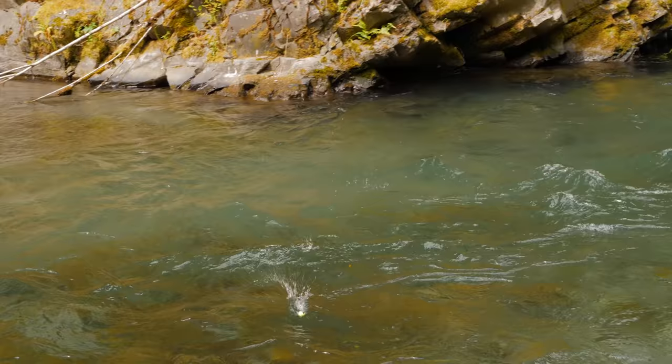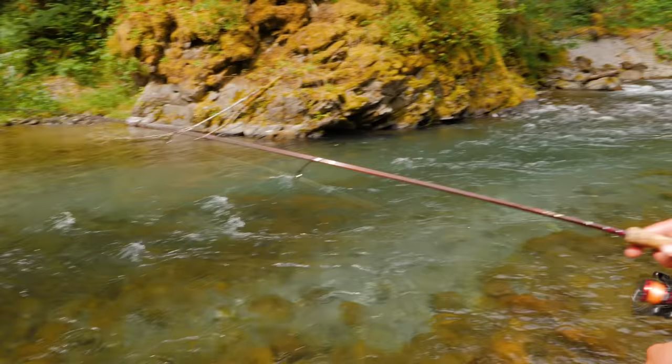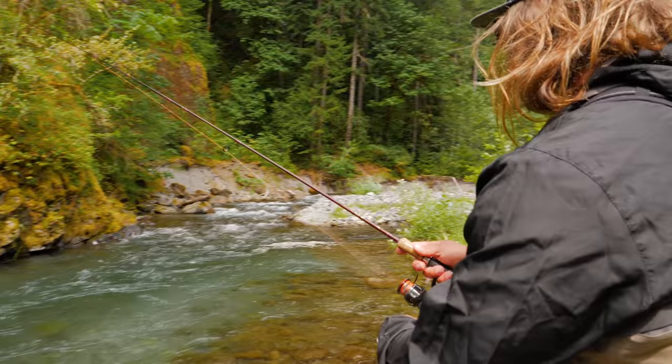Oh, that might have been another bite, guys. That might have been another bite. Perfect. That definitely was another bite. Oh. Something fishy's going on here. Try to get that thing up and in there a little bit further.